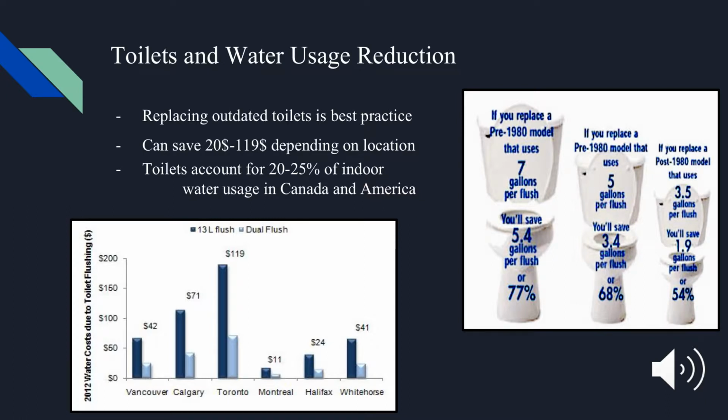One simple but proven effective strategy for reducing the amount of water reaching Hamilton's water treatment plant would be the implementation of dual flush toilets. In Canada and America, toilets account for 20 to 24% of water consumption. Some of this is as unnecessary as flushing a used Kleenex. In comparison to the commonly used 13-liter flush toilet, a dual flush toilet saves on average 47,000 liters of water a year. If the entire community attached to Hamilton's water treatment plant used dual flush toilets, it would relieve a great deal of pressure off the plant. As well, dual flush toilets are quite attractive since they can save up to $119 a year depending on where you live.